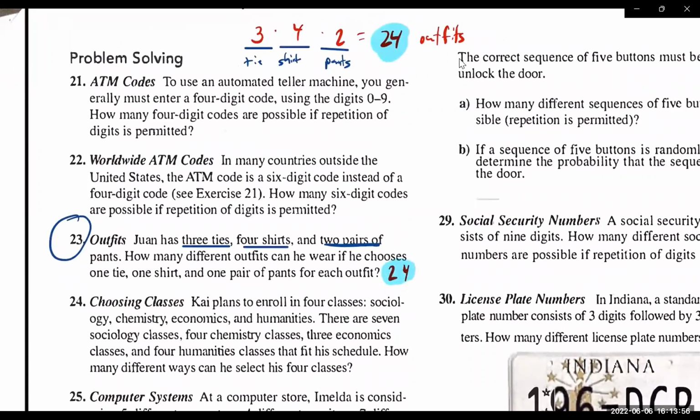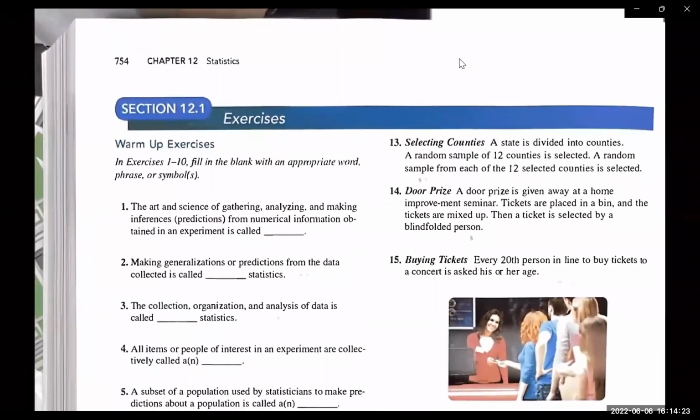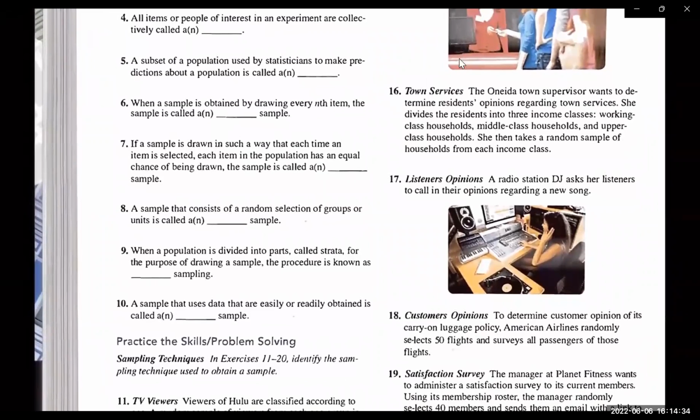All right. Hopefully that one wasn't so bad. The next one is section 12.1. So let's look at 12.1. I think that might be statistics. Yeah, statistics. So the page number would be 754. And the problems would be 6 through 10.